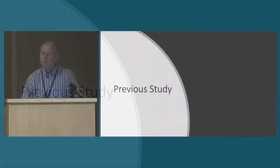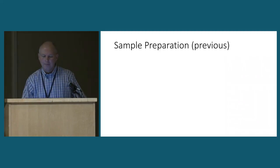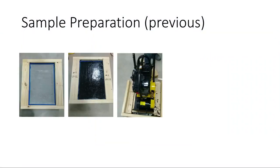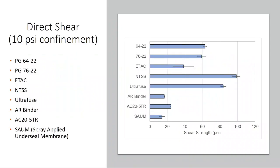Before this project, there was a previous interagency contract where some similar work was done, where there's concrete and hot mix put on it with a tack coat, and then cores made, and then shear test done. And so, this is kind of what was done on a previous, not really a contract, an interagency agreement to study this before this project was even put together. But this is some of the results from that.